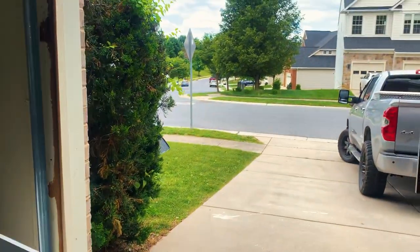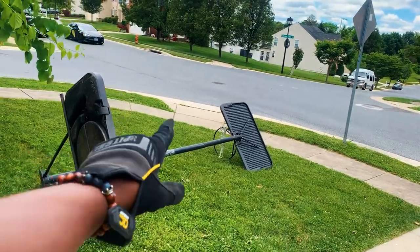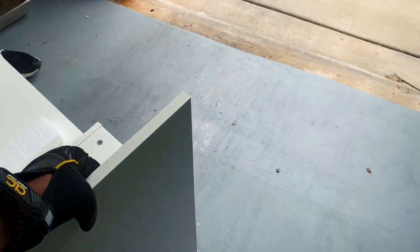Tarp is gonna secure that. All right, so yeah, we gotta put that on. And then guys, we got this basketball hoop. But all right, let's go ahead and get this bad boy here. And then we can use that broom and stuff to sweep up real quick.